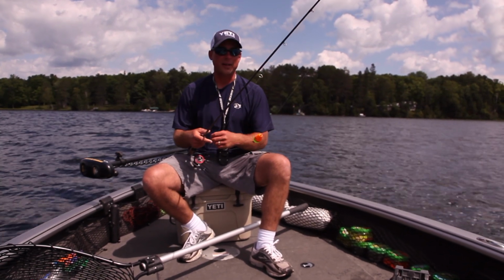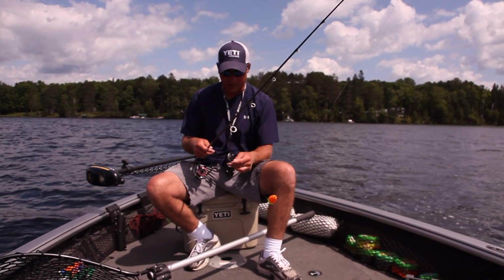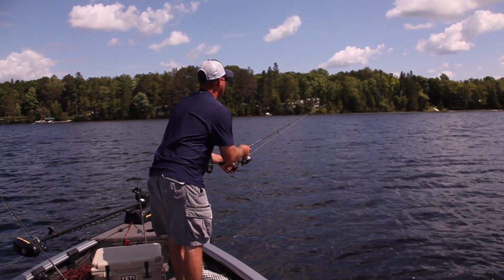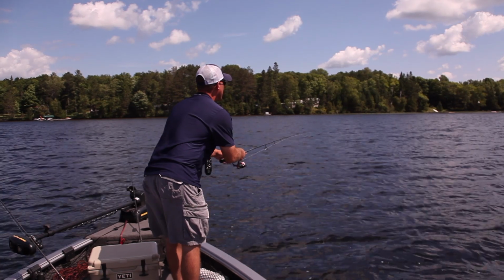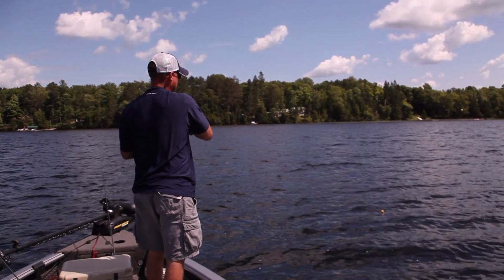One of my favorite things is always slip bobber fishing. I don't know what it is. I just get a kick out of watching bobbers go down. And one of the most effective techniques is always going to be using live bait suspended under a slip bobber. If you think about it, it just makes sense, especially in deep water situations.